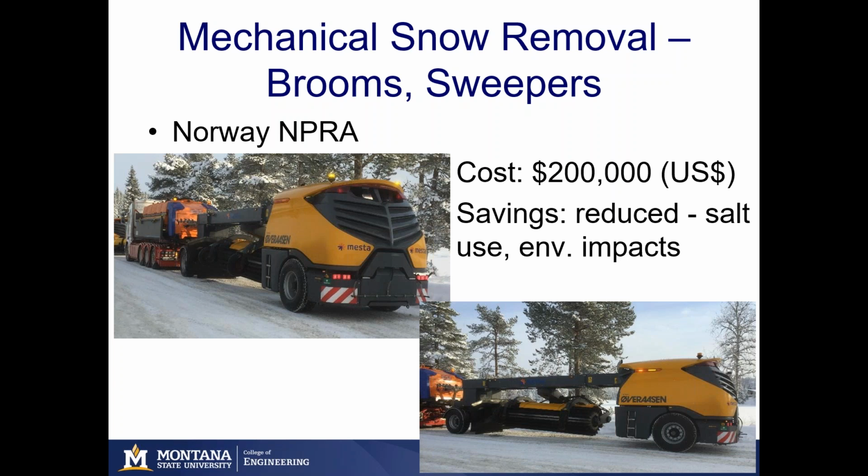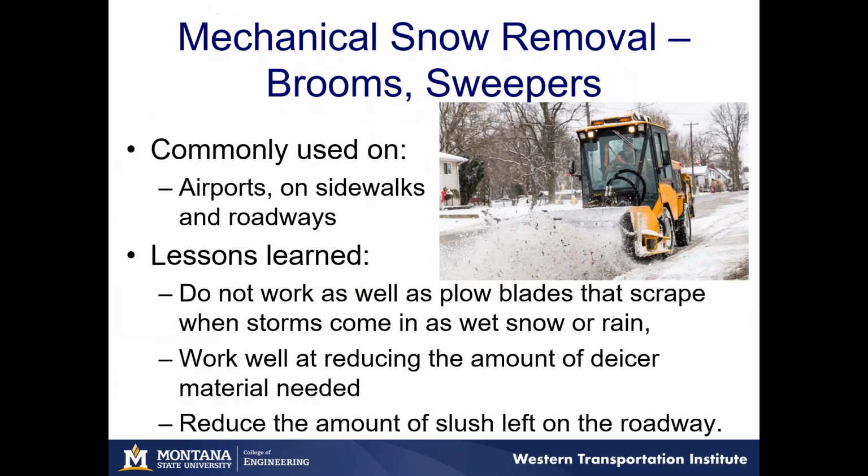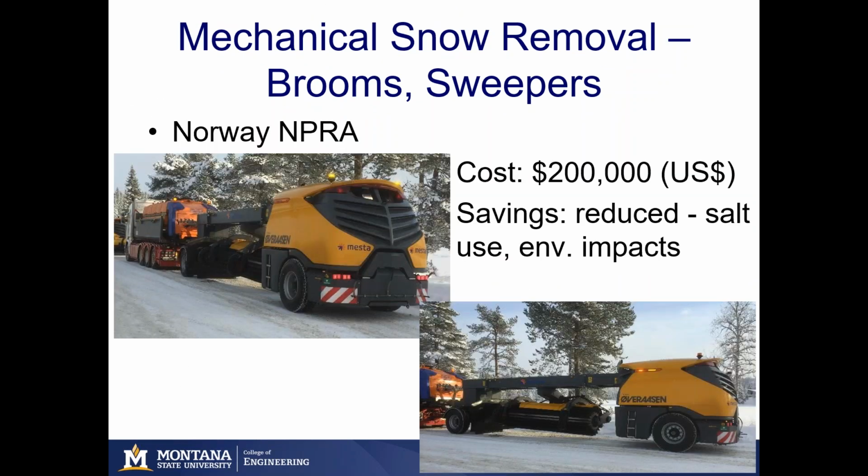And then the final example of this are the folks in Norway. They have this prototype that they were testing. It's a very expensive piece of equipment compared to the setup. I'm going to go back for a sec so you can see here maybe a smaller unit that mounts on an existing piece of equipment. So this is a tow behind unit. You can see it's being pulled by a brine truck.